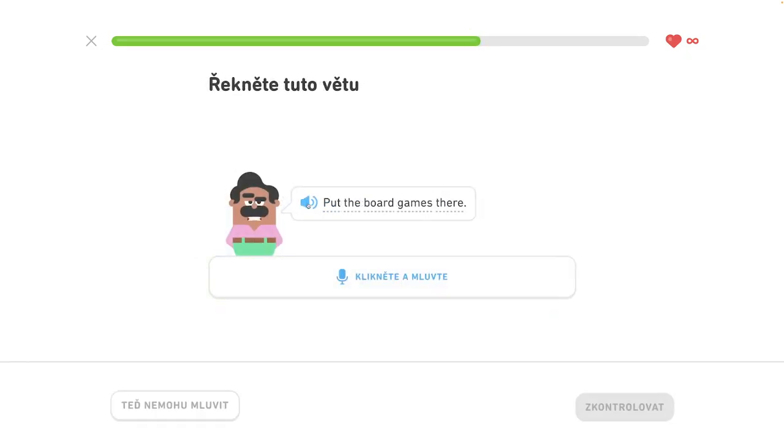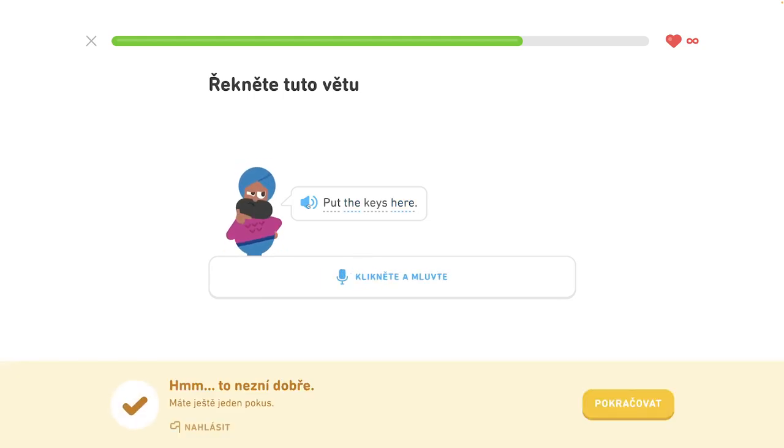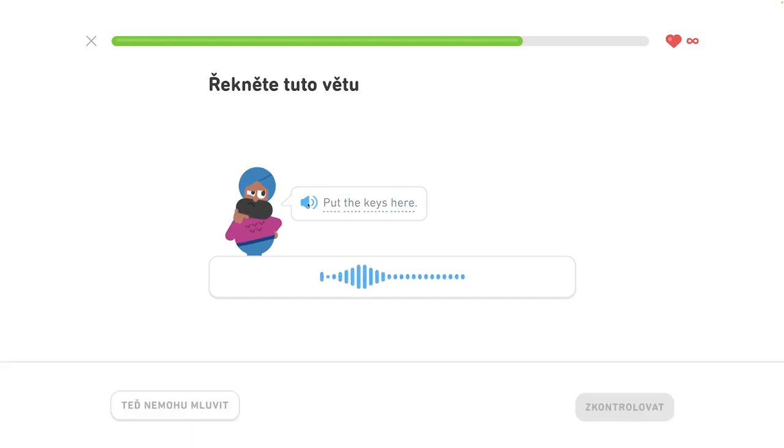Put the board games there. Polož stolové hry tam. Put the keys here. Polož tu kľúče.